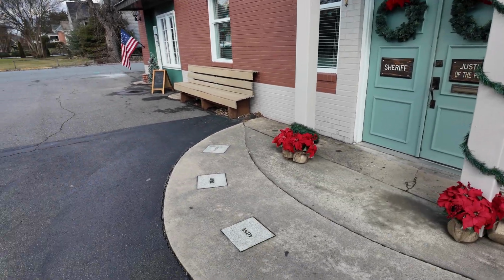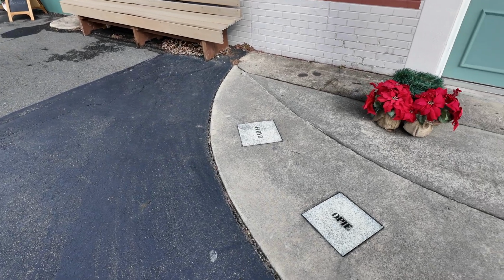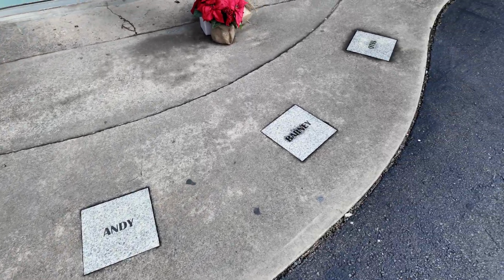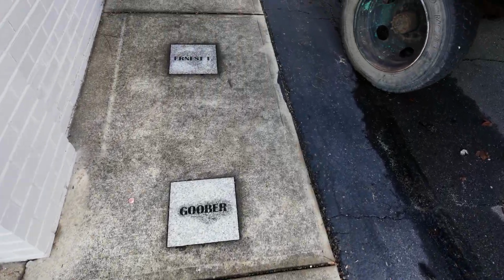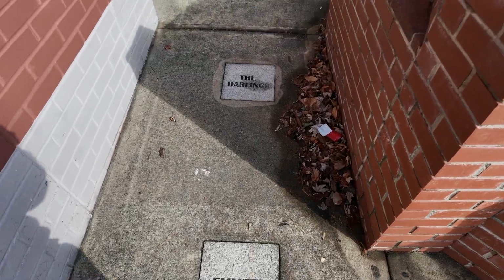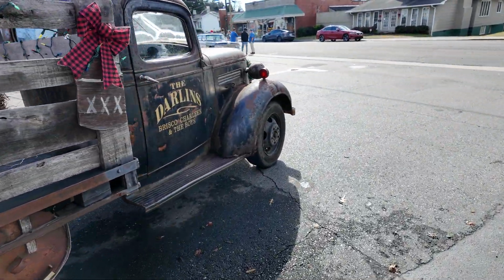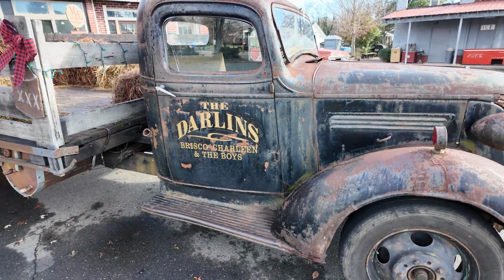The Mayberry Courthouse. And I do like it that they have these little squares outside, these little monuments. It's got all the characters from the show on there, at least the biggest part of them. Got like Floyd, Opie. Right there's Andy, Barney, Otis. Here's Aunt B. There's Goober. Ernest T. There's Thelma Lou. Miss Crump. Emmett. And right here is the Darlings, which is kind of cool because this right here is their truck, the Darlings. Right there. A little rusty, a little worn for wear, but it's still surviving.